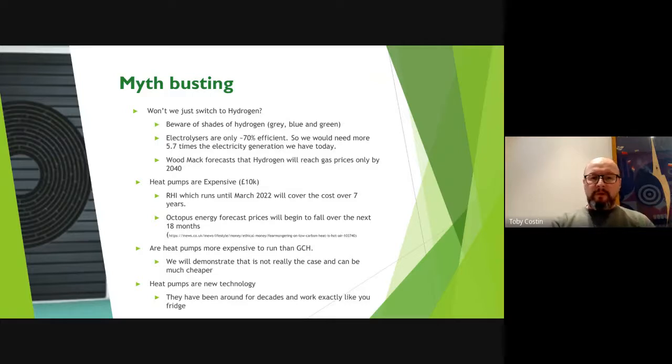Heat pumps are a new technology. Well, they're not. If you think about your fridge, it's the same thing, right? It's a compressor with refrigerant in it, and you've had that for decades and decades and decades. Heat pumps have been around for decades too, so they're not new technology.